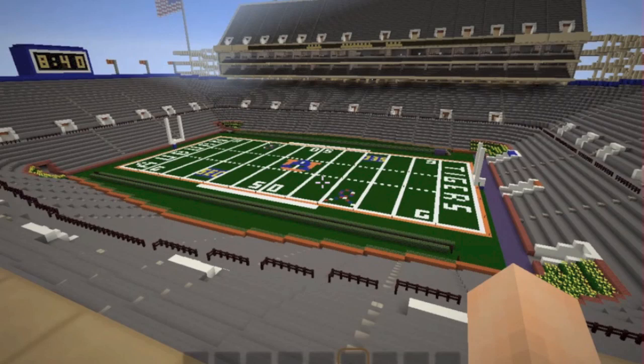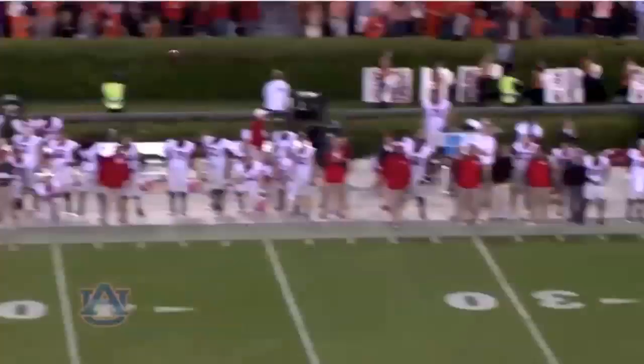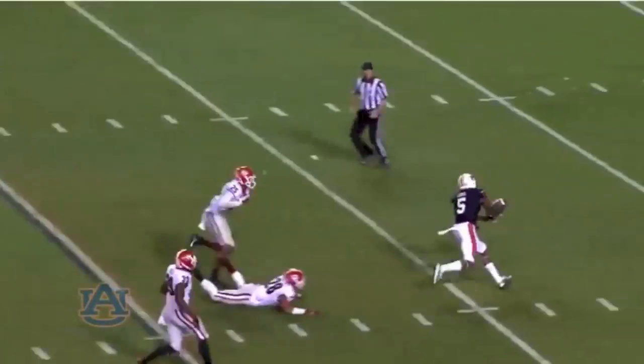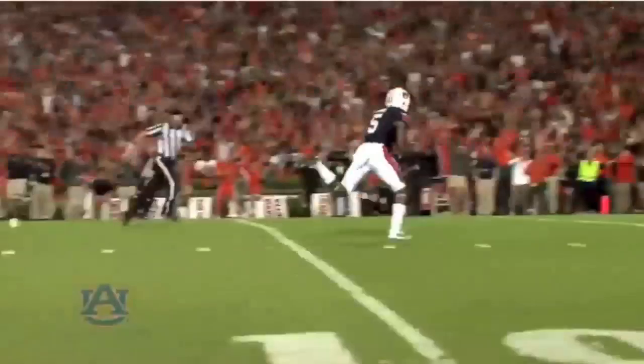18 for the Tigers. Here's your ball game. Nick Marshall stands in, steps up. He's going to throw down the field, just a home run ball, and it is tipped up. And Lewis caught it on the touchdown. Lewis is going to score. Touchdown, Auburn. Touchdown, Auburn. A miracle in Jordan-Hare. 73 yards, and the Tigers, with 25 seconds to go, lead 43-38.